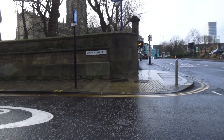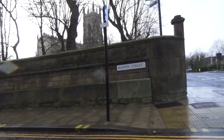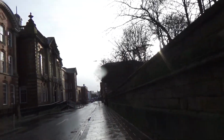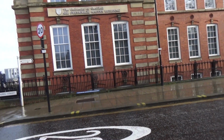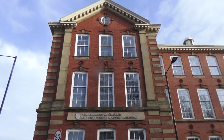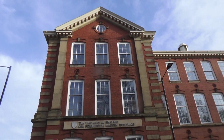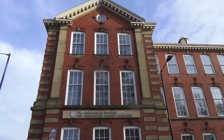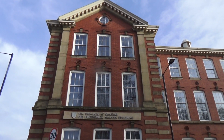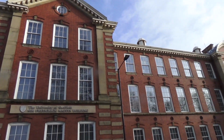So we're now on Mappin Street. I can't believe it's raining again. I came in the other day to film the building and it was raining and I gave up, but we are seeing a bit of blue sky now. But what I find, you can see the Jewish type crosses all around the building.